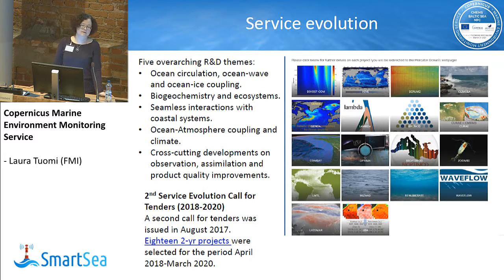Copernicus also has a service evolution, so they want to be able to give the best core service for the European seas. And for now, they have identified 5 overarching research and development themes, which are related, for example, to coupling of models, so in future giving better service for the forecast and reanalysis. And also they emphasize biogeochemistry and ecosystems, so they see that the service is more developed for giving information about the physical parameters, and improvement needs to be done for biogeochemistry and ecosystems. And they also open service evolution calls every second year so far for everyone to give information on how to improve the service.